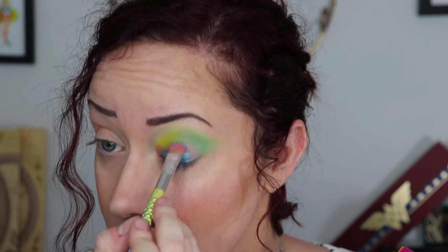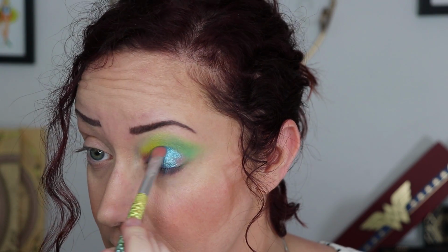I'm trying to be careful not to blend it in too much with the yellow and green, because we all know what happens when you blend those colors. And I'm leaving a little bit of space on the outer portion and the inner portion of the eye.